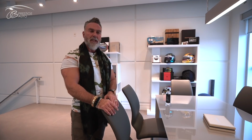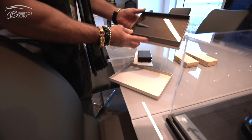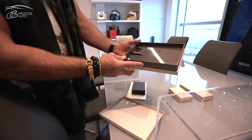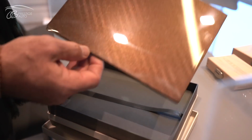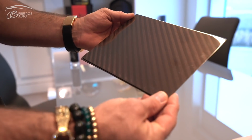I was so happy. It took the entire day, and then Horacio shows up, and he looks at my configuration for the Huayra BC Roadster, and he says, it's pretty nice, but did you see the new carbon fiber color that we have produced lately? The new one? And then he says, wait a second, and he comes out with this over here. If you guys are able to see it properly, this is crazy. There's two of them. This is the one I believe I took.